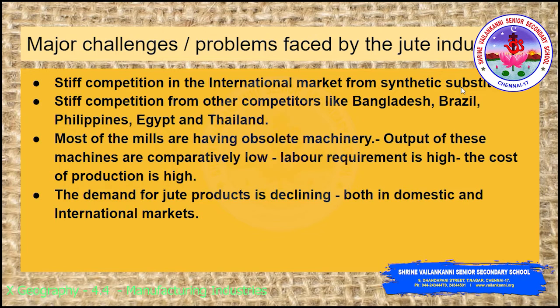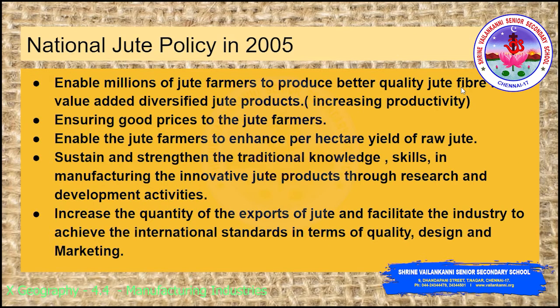So all these are the problems faced by the jute industry. After seeing these drawbacks, there was a national jute policy in India. We'll see some of the objectives of the national jute policy. The objective is to enable millions of jute farmers to produce better quality jute fiber for value added diversified jute products. We will see in the following slides what the diversified jute products are. This will increase productivity, ensure good prices to the jute farmers, and also enhance the per hectare yield of raw jute.